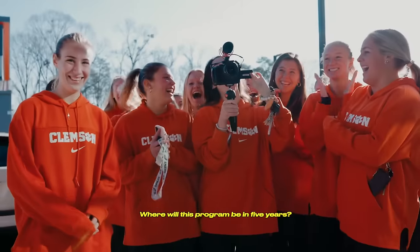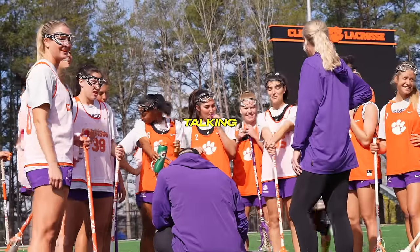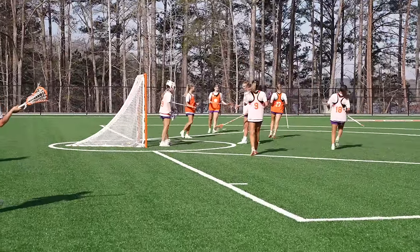Yeah, we are, definitely. Where will this program be in 5 years? I think a national contender. We want to be in a place where you're talking about the Blue Bloods and Clemson's up there as one that's like, yeah, they are a threat to win it this year. We have the foundation here. We have the recruits coming in. We have the people on campus that can make that a reality. Final four, for sure.